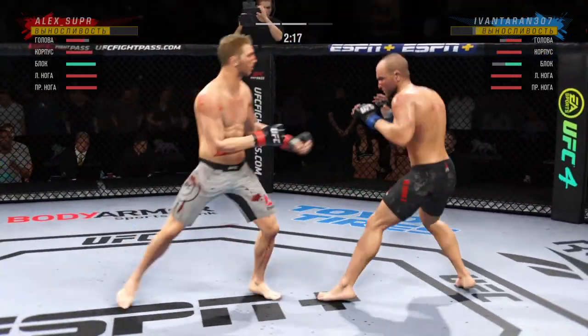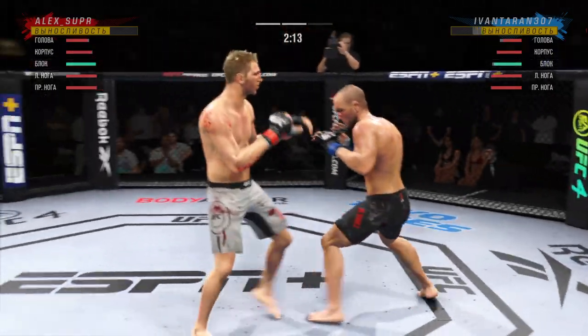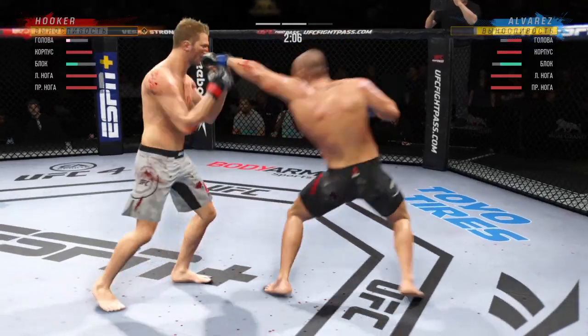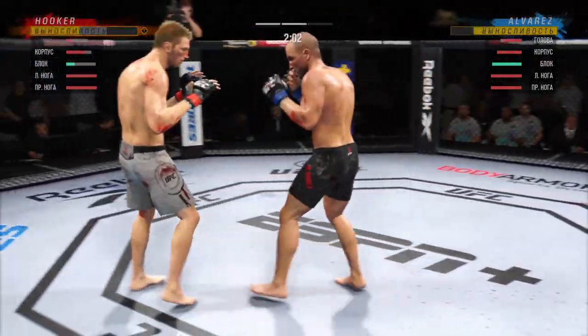Alvarez is now dealing with a cheek cut. Big punch lands over the top. How's he gonna follow this? Oh! He's drunk. He's hurt bad.